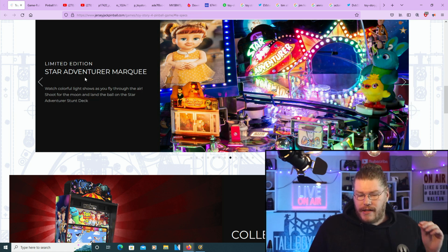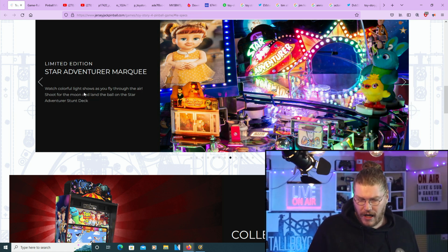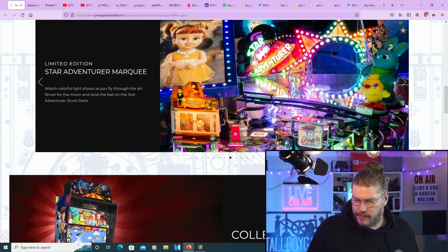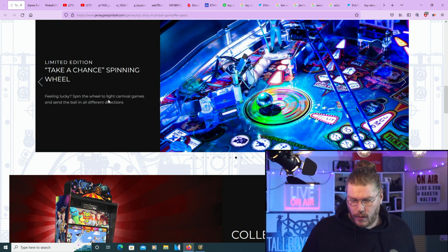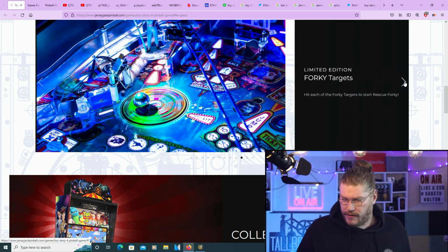All right. Limited edition Star Adventure. What's this one? Watch colorful light shows as you fly through the air. So that's kind of cool. It's just basically LED lights, right? Take a chance, spinning wheel. Feel lucky, spin the wheel to light carnival games and send the ball in different directions.